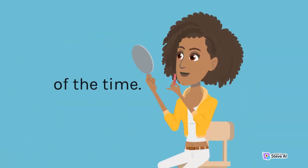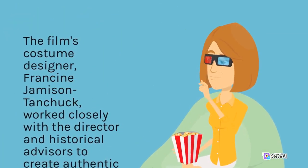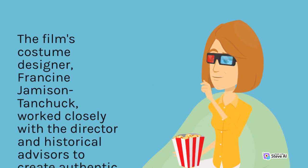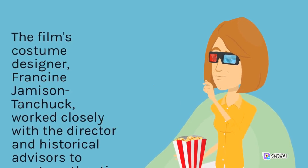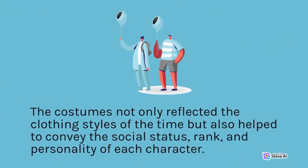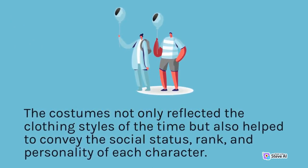of the time. The film's costume designer, Francine Jameson Tonchuk, worked closely with the director and historical advisors to create authentic and historically accurate costumes for the film's characters. The costumes not only reflected the clothing styles of the time but also helped to convey the social status, rank, and personality of each character.